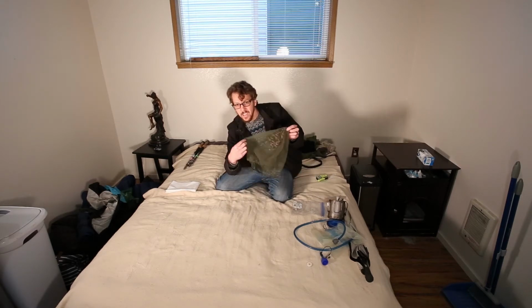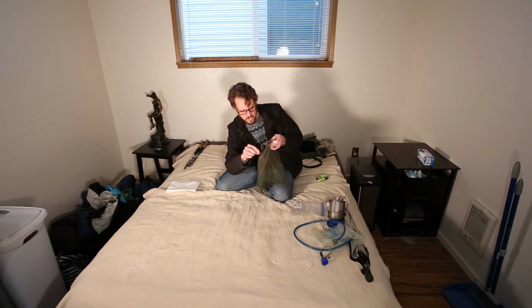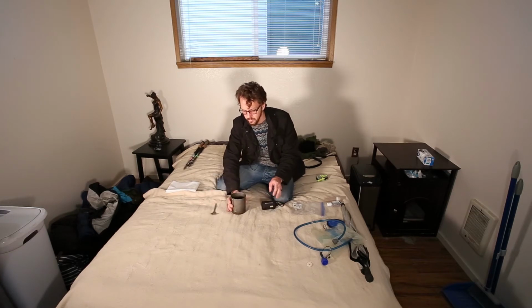A mosquito net is definitely handy if you're going somewhere where there are mosquitoes. Mosquitoes are evil. They ruin your life. It's really awful. And it's worth having a mosquito net if there are going to be mosquitoes, because these things are extremely light. So moving on, cooking system.